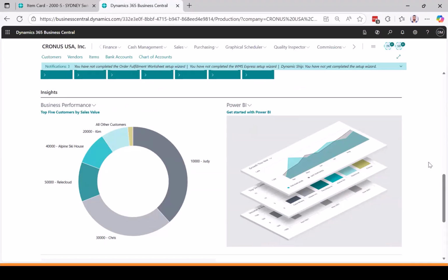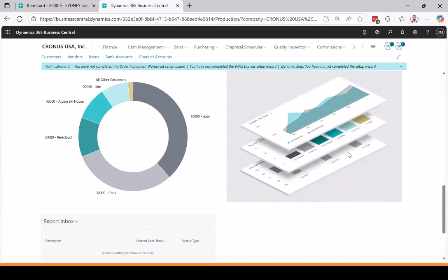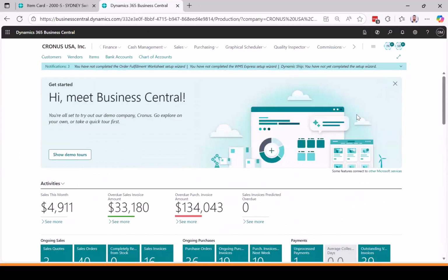If I'm an accountant, I will see outstanding POs, everything that has been shipped but not invoiced. I can see also performance here. I can drill down. I can connect Power BI or other ISVs for different reporting. And I can also program automatic reports, monthly, daily, etc.